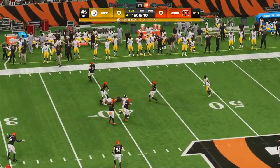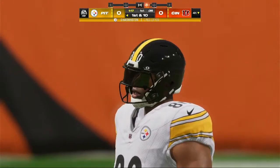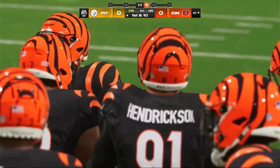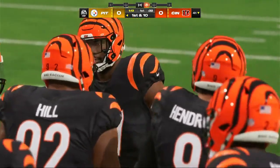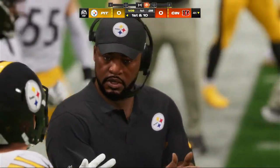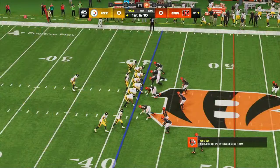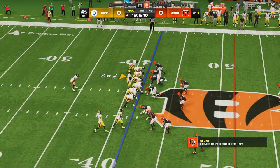Open man, there's Darnell Washington. And they get him down, but not before he takes it across the 40-yard line. It's a Pittsburgh first down, a gain of 13. So much goes into a successful play, doesn't it? How about that play action there, freezing the defense just enough to bring the tight end free downfield for the completion.